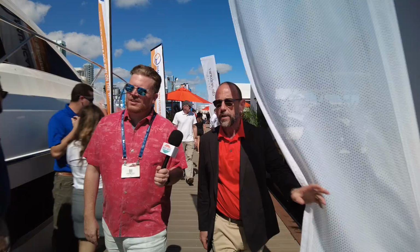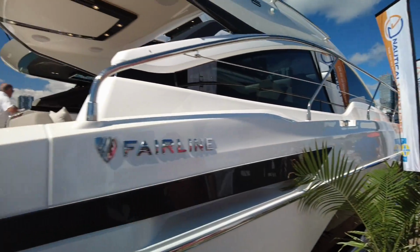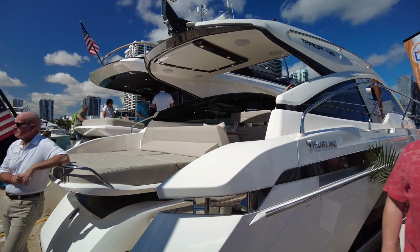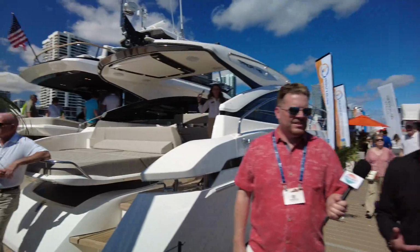Moving down further, on the right side here, if we want to look over here, these are our yachts. This is the Fairline. Oh, these are beautiful. These are spectacular, from 33 to 68 feet. British company, UK, 60 plus years in business, part of the big 3. You have Princess, Sunseeker, and Fairline. They make some of the most spectacular boats in the world.